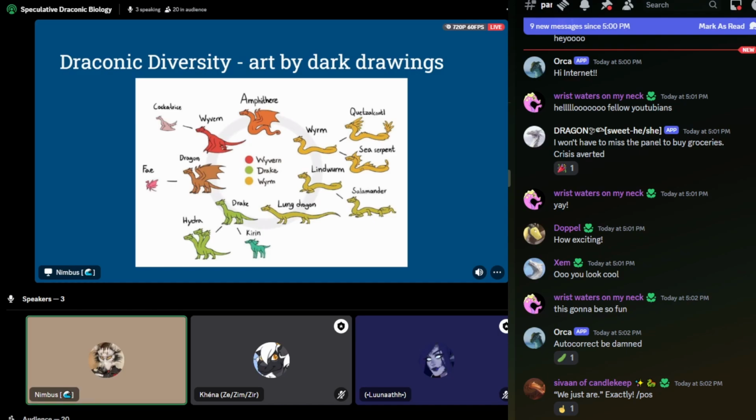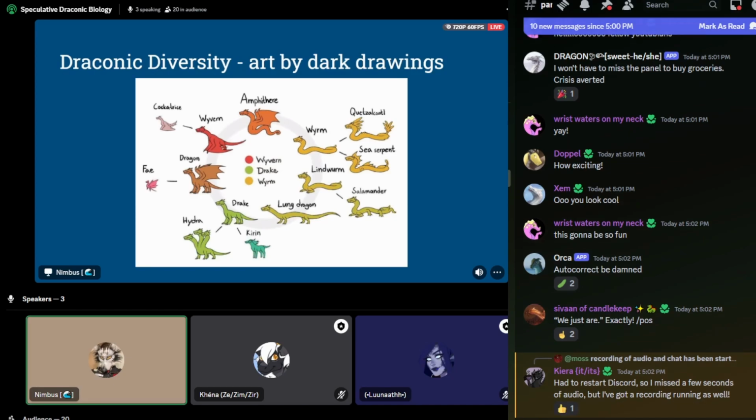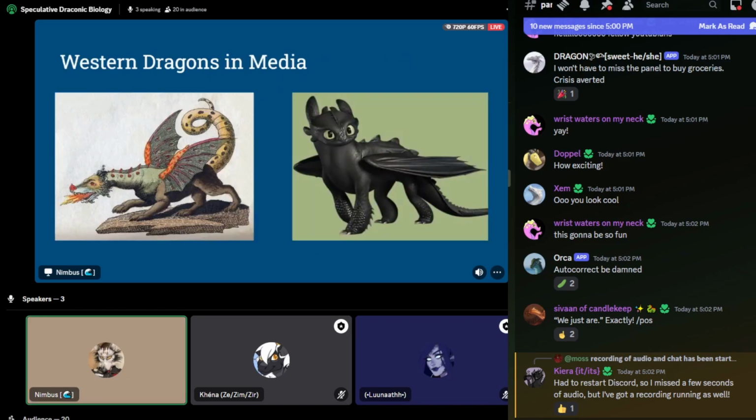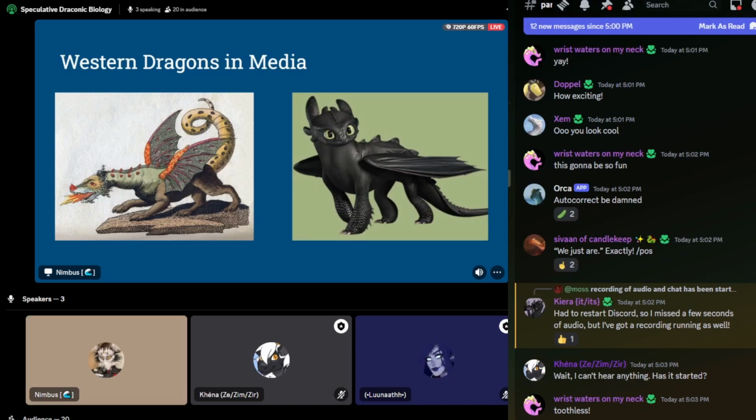So these other guys are very cool. I love hydras, very awesome. Long dragons, very cool. Amphitheres, all these guys are very awesome, very valid, but I will be focusing mostly on more common depictions of dragons, particularly Western dragons. So a Western dragon is typically depicted with horns, scales, 4 legs, 2 wings, 1 tail, and 1 head, though this can vary.